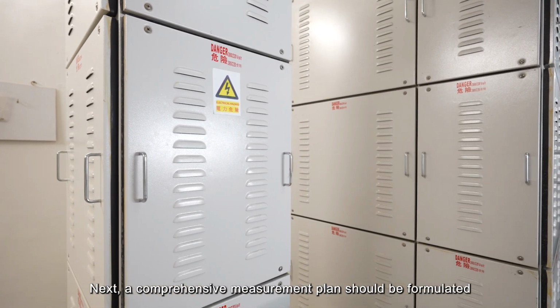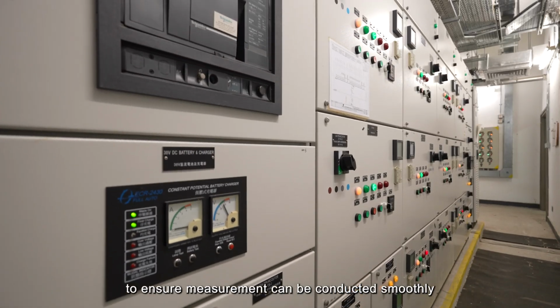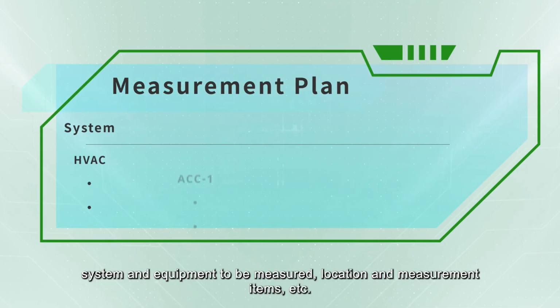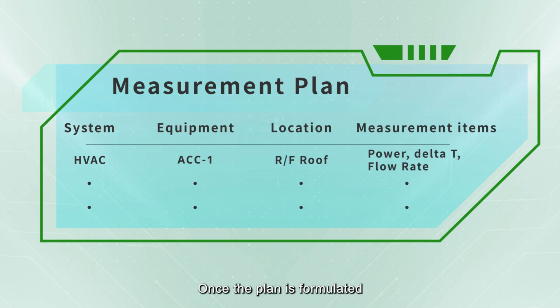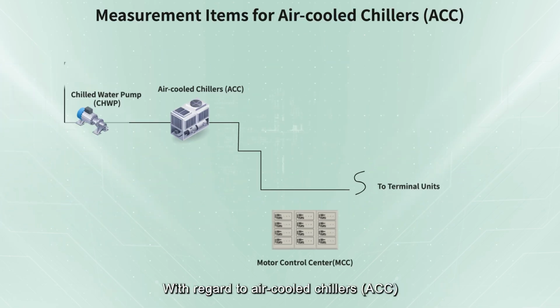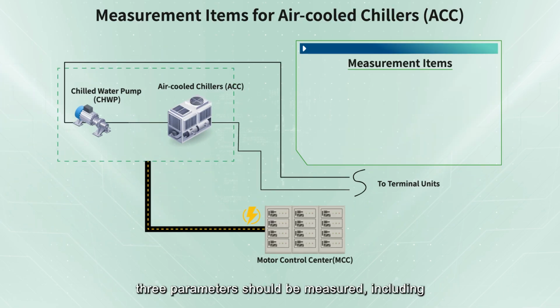Next, a comprehensive measurement plan should be formulated to ensure measurement can be conducted smoothly. The measurement plan should cover system and equipment to be measured, location and measurement items, etc. Once the plan is formulated, it will be submitted to the responsible person for approval, so relevant data can be obtained for subsequent analysis. With regard to air-cooled chillers, 3 parameters should be measured, including 1.